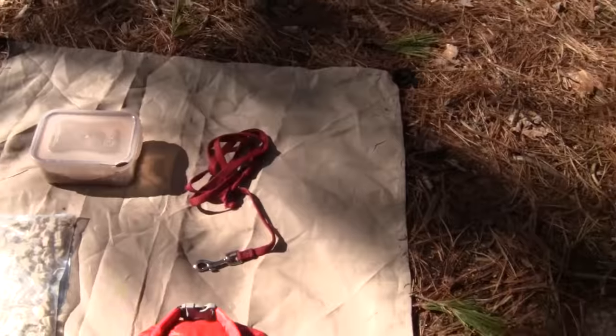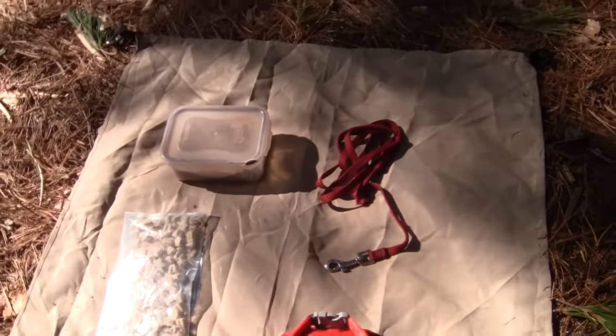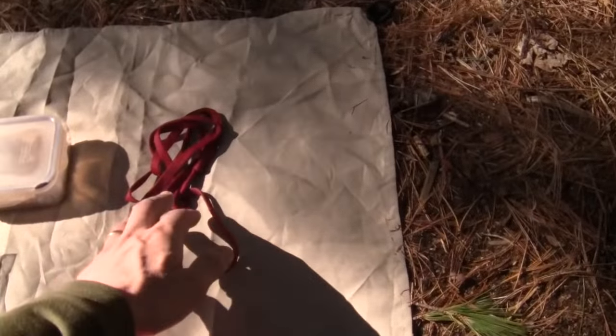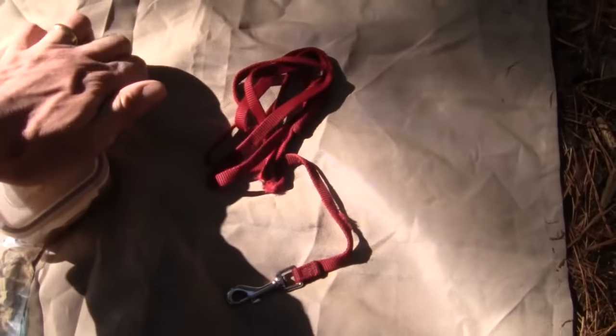So I've received a lot of questions about what I bring for my dog. So it's changed a little bit over the years, and especially now that I've started with the hammock. As it is, this is what I bring for my dog whenever I go canoe camping. I bring a leash, and I carry that on me at all times. We have, this is the little Tupperware for dog food, so this is the dog dish.